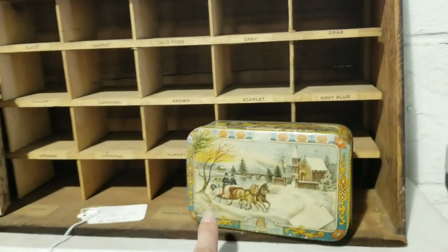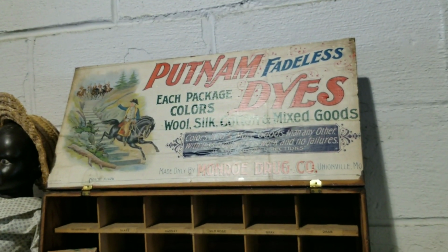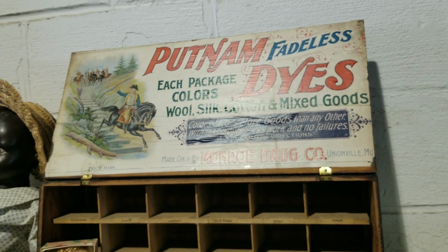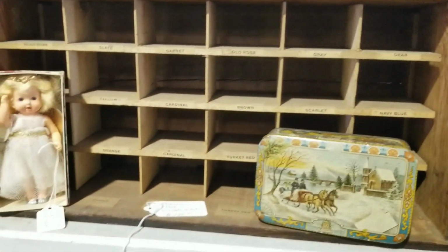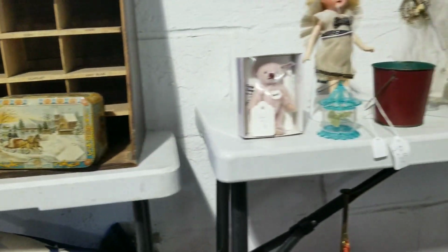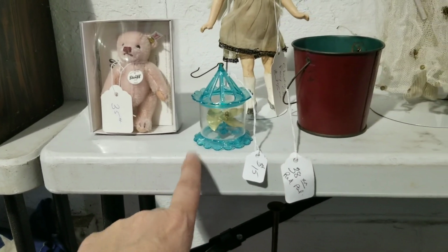Look at this tin. And look at this display. Oh, my gosh. Look at that. That's amazing, with all the little spaces and cubbies. $245 on that one. One of these little whirly guys for $15. That's spot on.